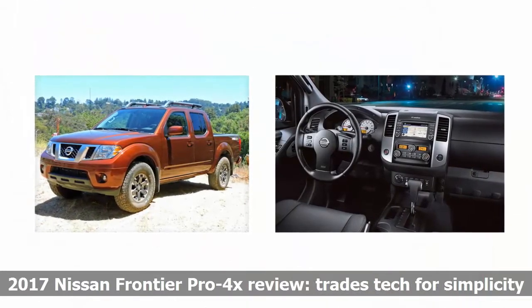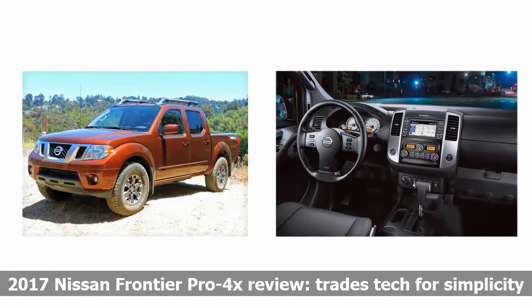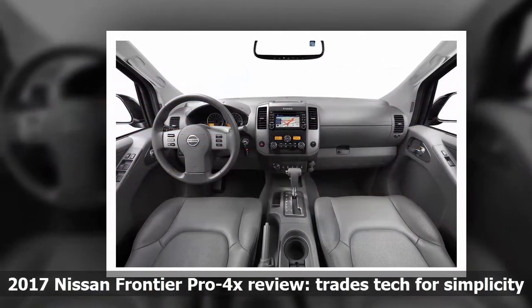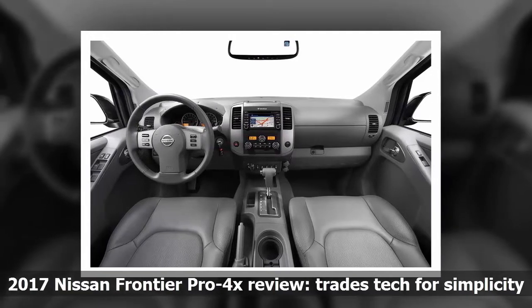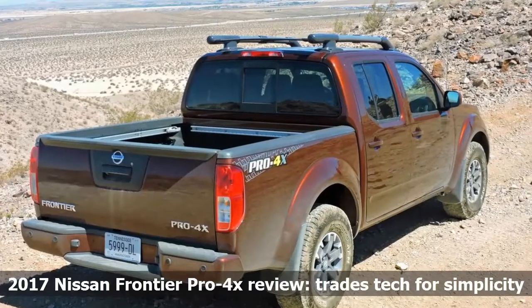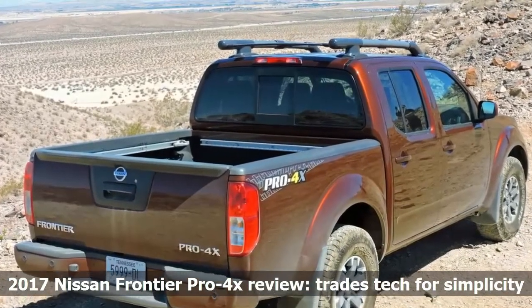You want a 7-inch touchscreen? Too bad, you get a dinky 5.8-inch color touchscreen. Adaptive cruise control? Nope, drivers must deal with regular cruise control. Sure, it has Bluetooth, satellite radio, iPod connectivity, voice control and a 10-speaker Rockford Fosgate premium audio system, but on the whole the tech is so 2000 late.